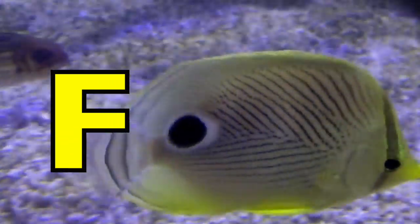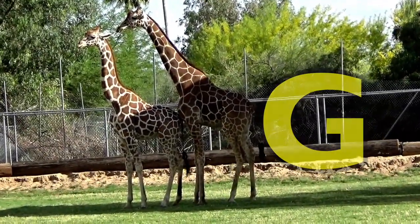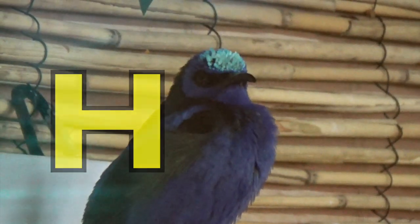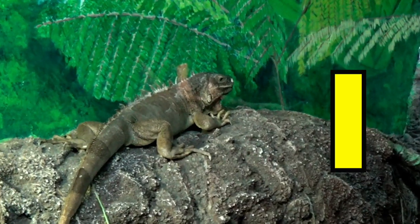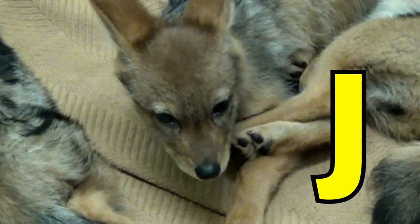F is for four-eyed butterfly fish. Four-eyed butterfly fish. G is for giraffe. Giraffe. H is for honey creeper. Honey creeper. I is for iguana. Iguana. J is for jackal. Jackal. K is for night anole. Night anole.